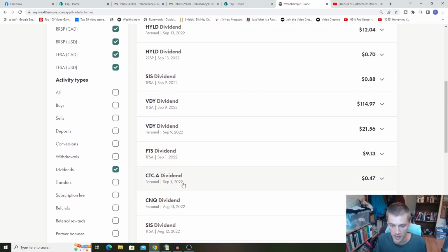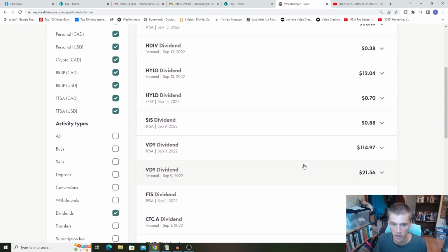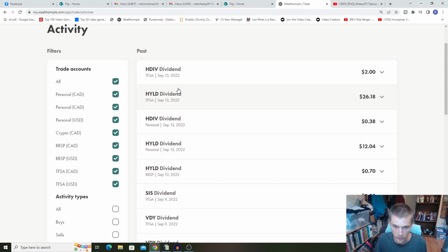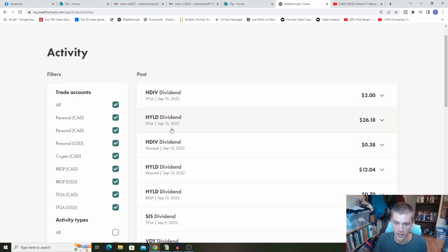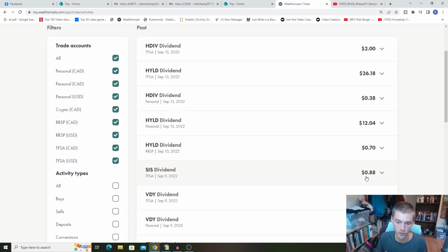So September we have dividends from Canadian Tire, Fortis, VDY paid us some big dividends, right? $114 and $21. HYLD gave us, and HDIV gave us their big dividends as well. And we can see that with HYLD, we're now sitting at about $26 inside of our TFSA and $12 inside of a personal account. So it really is starting to add up. And once again, the covered calls are just used to increase a little bit of yield, and over time we'll add them a little bit more, but we're always going to have a mixture portfolio.